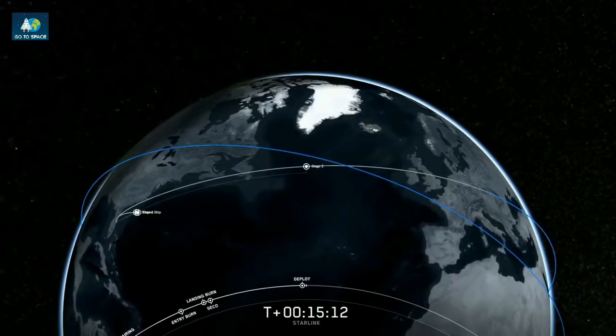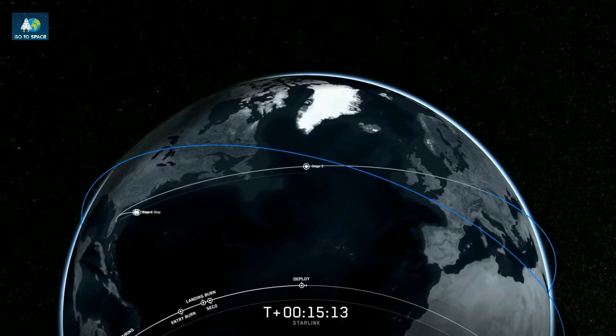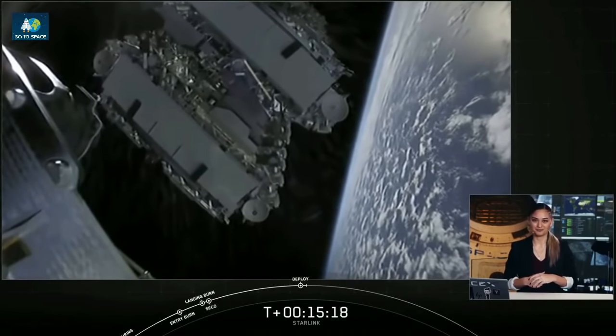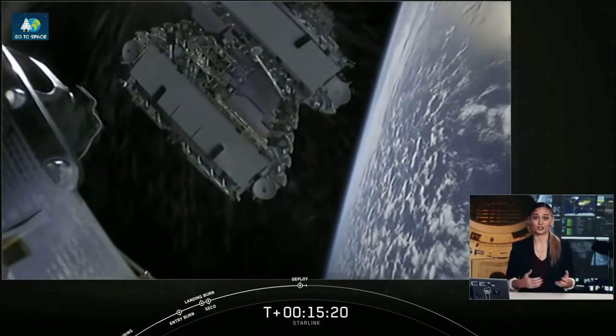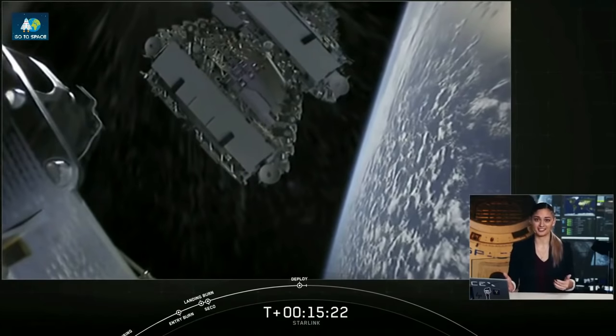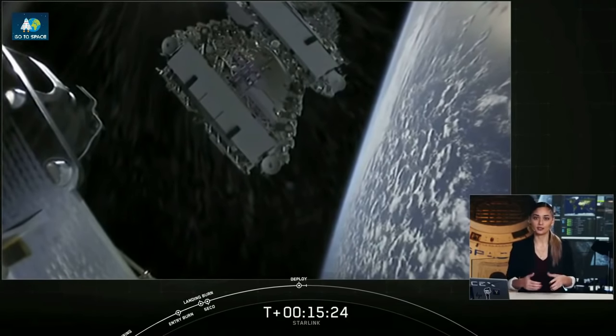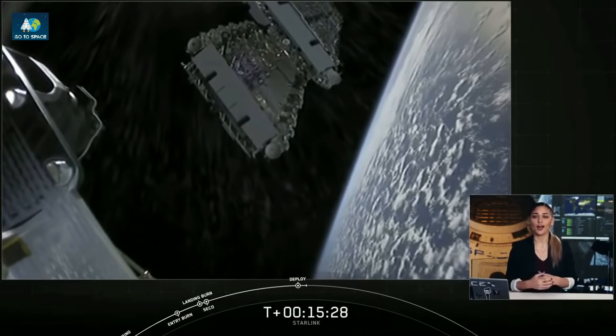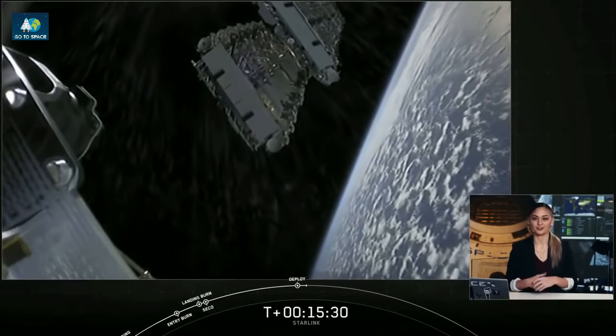So we did get confirmation of deployment. And there is that live view. So you can see on your screen the satellites are slowly separating away from the second stage. And over the next few weeks, they will distance themselves from each other and eventually use their onboard ion thrusters to make their way to their final orbit.